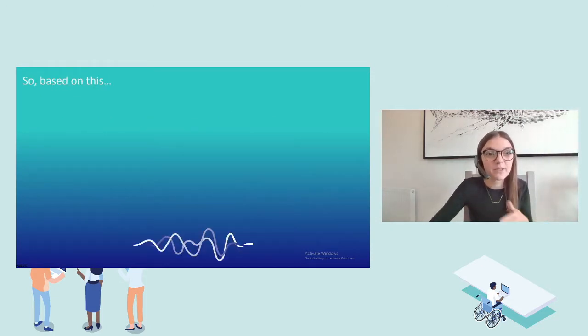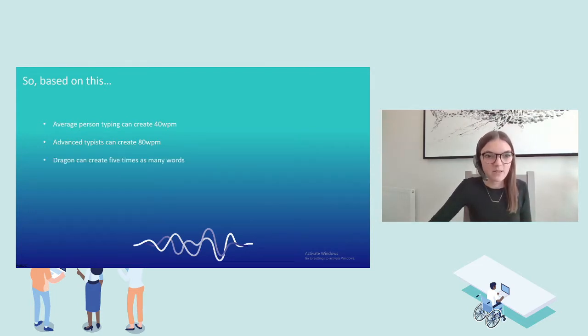Moving on, following on from those basics, an average person types around 40 words per minute, more or less depending on what generation you are, with an advanced typist doing about double that, around 80 words per minute. That could be someone who is a transcriptionist or someone who types on a professional level. Dragon can create up to 200 words per minute because it can go 5 times quicker than we can. And it's not limited to 5 times quicker. You can do so much more. There's so many features within Dragon, which means you could go as many words as you wanted to.